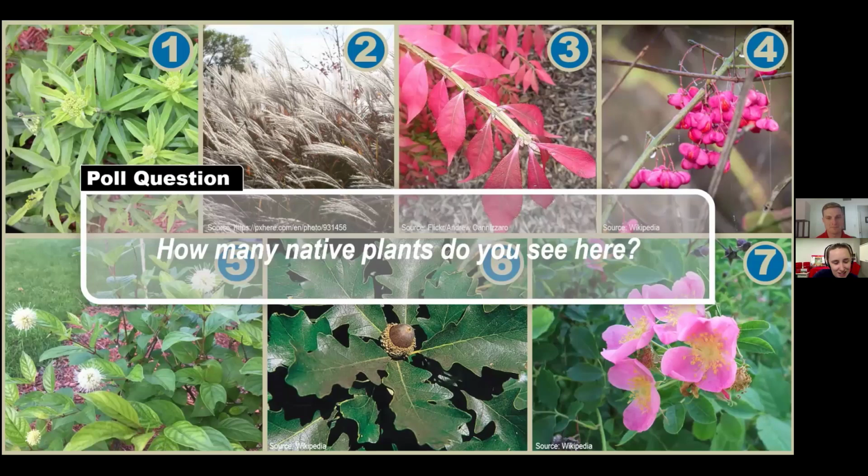So it looks like most people are in the middle when it comes to how many native plants you see here. Okay, so what the results show, like Sue said, is about a normal distribution. The most, 39%, saw four species of native plant. 13% of people said all seven were native plants, and 1% of people said there was only one native plant. So we'll save that for the record, and then I'll reveal the answer.